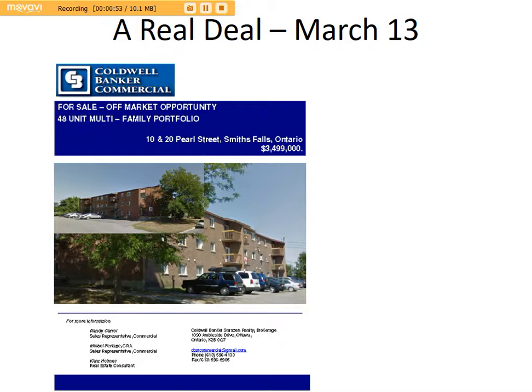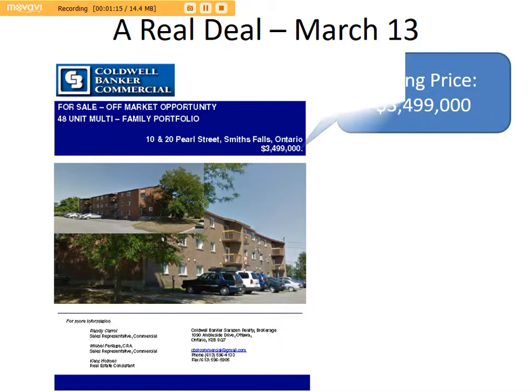Now, leading up to the acquisition of this property, we actually came across this particular property here, which is a bit different. Again, two buildings, 48 units, for an asking price of $3.499 million. This was in mid-March, and we took a look at the property. It looked of interest to me. I was very familiar with the property.